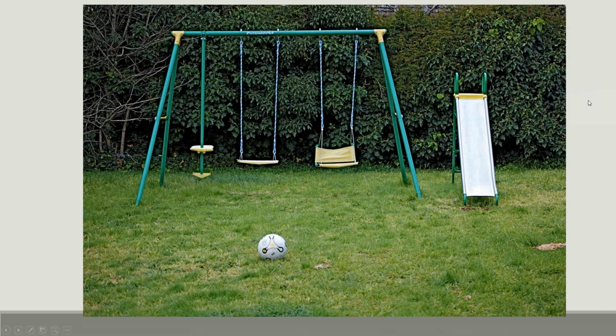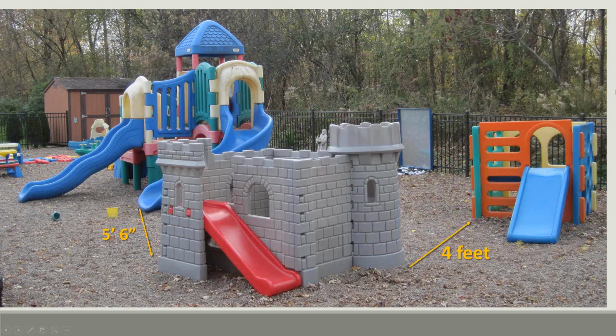And then one more. Do we see any issues on this picture? Again, here we've got equipment spacing issues where these pieces of equipment are only 4 feet apart and these 2 pieces of equipment are only 5 feet and 6 inches apart. In neither direction is this enough space between the pieces of equipment.